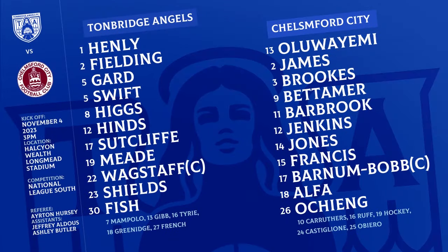The team news for Tonbridge, a boost to the defence as Jamie Fielding's back from illness and Ben Swift returns from suspension. Joe Tyree drops to the bench. Charlie Pegram has returned to his parent club, Leyton Orient. Billy French is in the squad for the first time. And Chelmsford give a first start to Finlay Barbrook. On loan from Ipswich, Luke Jenkins is back in the 11 from suspension against his former club.